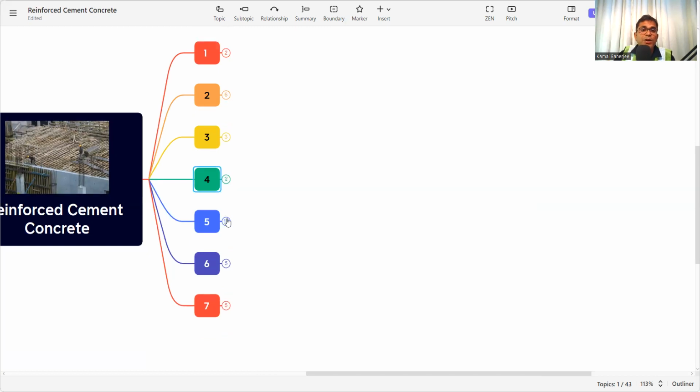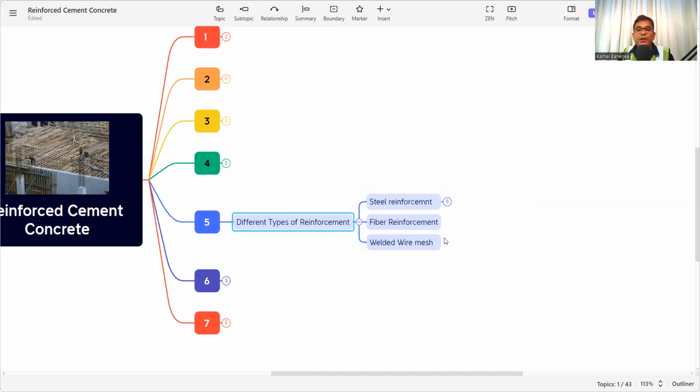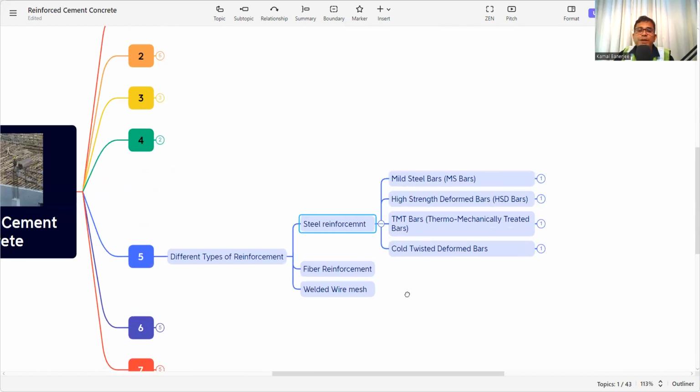Now let's see what types of reinforcement we can use. First thing, as we all know, this is steel reinforcement. This is widely used everywhere in the world. This is the main reinforcement we are using. This is the backbone of the structure, and steel reinforcement and concrete are really made for each other, and there is no other combination like steel reinforcement and concrete. So there are different types of reinforcement that we can use.